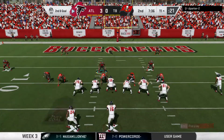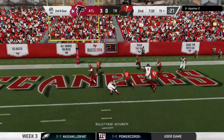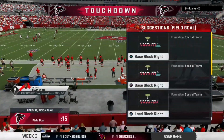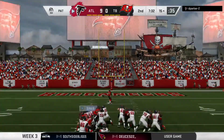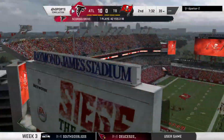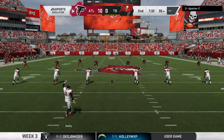To throw is Jackson. And that'll be hauled in by the tight end. It's Hooper for the Falcon touchdown. Austin Hooper, his third touchdown now on the year. And the Falcons push further out in front. Bailey got the extra point, and the lead grows to 10-0.